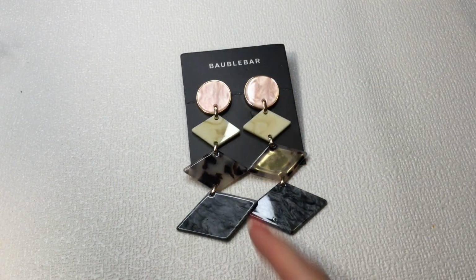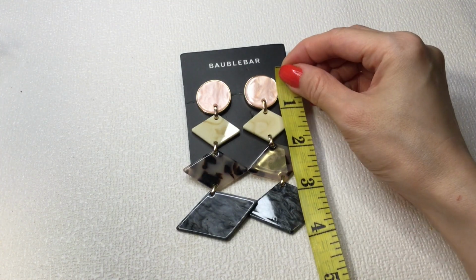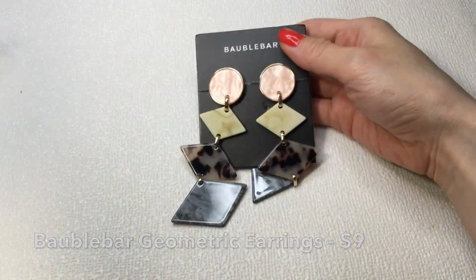I love the colors on this. They've got brown, yellow, pink, and gray, and they're gold tone, and they're for pierced ears. They measure 4 inches down. Really beautiful Bauble Bar earrings. I love these guys.